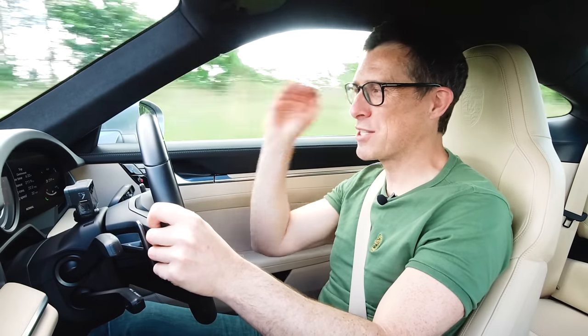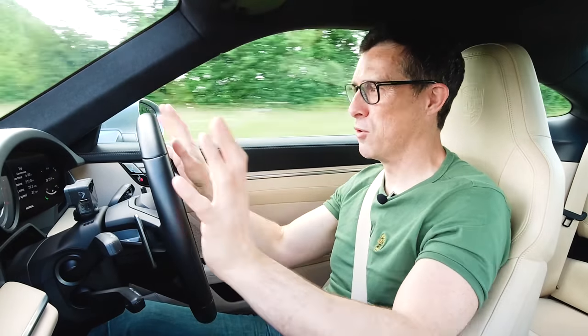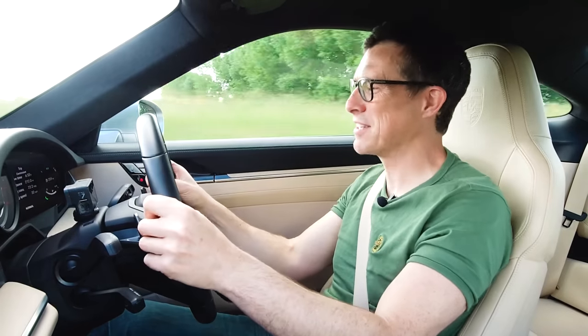This is still a sports car. You have to remember it, even though you might be fooled by the quality of the materials inside. That does get on your nerves after a while on a long journey, believe me.